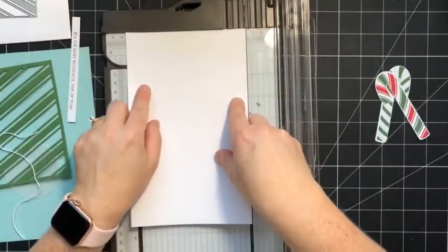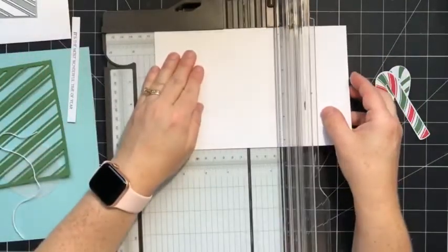Okay, and then we want a 5 1/4 by 4-inch piece for the inside.